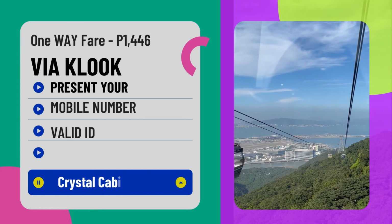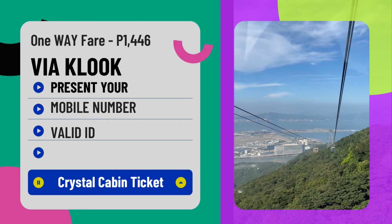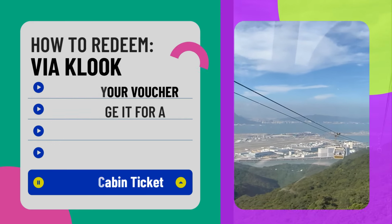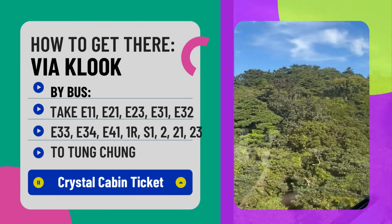We only took a one-way cable car ticket as we took the bus from the airport to Ngong Ping 360 terminal to check the view from another perspective. Sadly, all of us fell asleep in our bus ride, so we missed the view along the way.